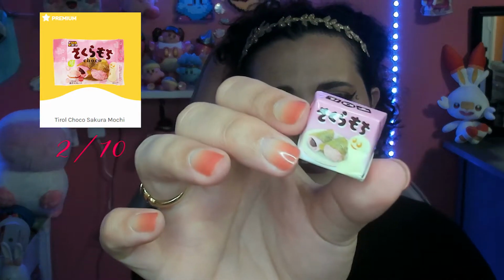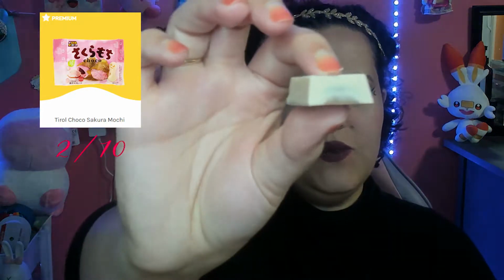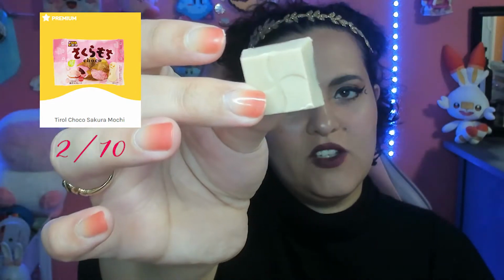This is what the little cube looks like with the wrapping. Do you guys like my little Scorbunny? Ain't he cute? It's one of my favorite starters from this most recent gen. Anywho, so this is what it looks like, a chocolatey cube.